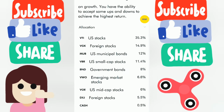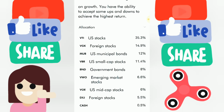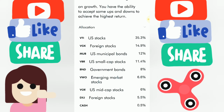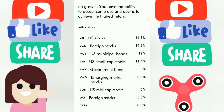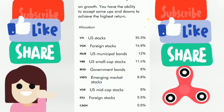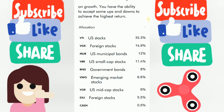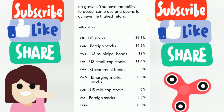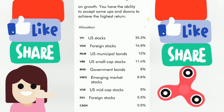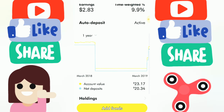Here are my holdings. I have 35% VTI US stocks, about 15% VGK foreign stocks, 12% in MUB US municipal bonds, 11.4% in US small cap (BBR), 8% in government bonds (BNB), 6.6% emerging market stocks (VWO), 6% US mid-cap stocks (VOE), 5.5% in DXJ foreign stocks, and 0.5% in cash. So that's pretty much what a growth portfolio looks like.